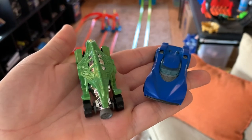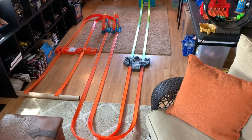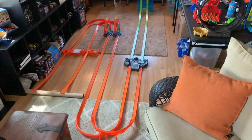Drop your comments now. This is a best of three. You gotta win, well, sorry, you gotta win three races to become the new HHD Race Wars champion. We will go ahead and get the first race set.